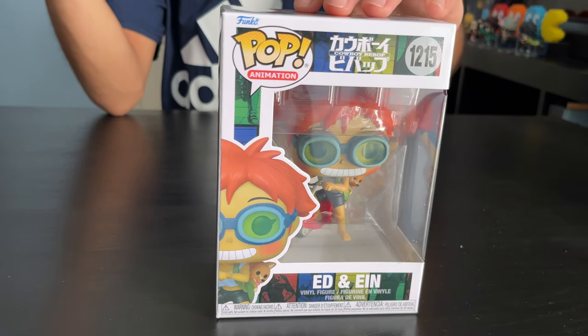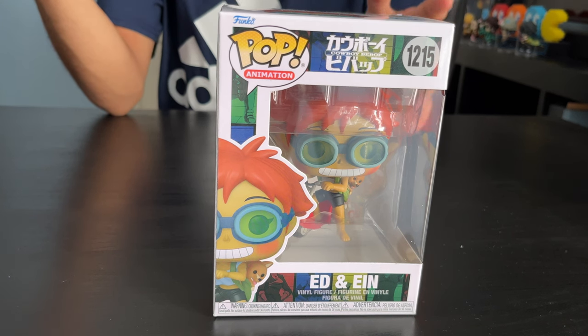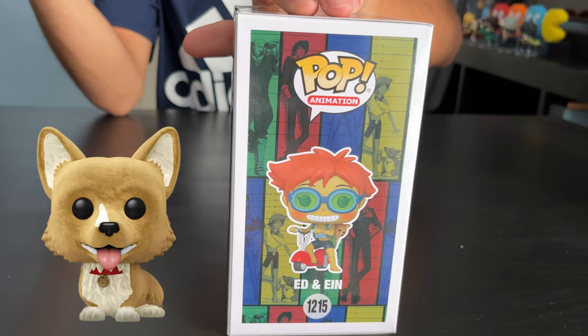Next up, we got Ed and Ein. I mean Ein. Ed is a master hacker and Ein is a corgi and data dog. Ed has three variants, including two originals and this one. And Ein has three variants, one which is him by himself and two originals that come with Ed. And here's the side.